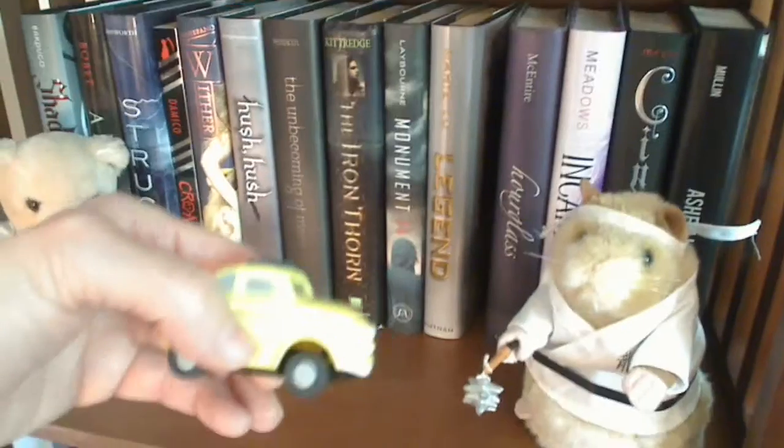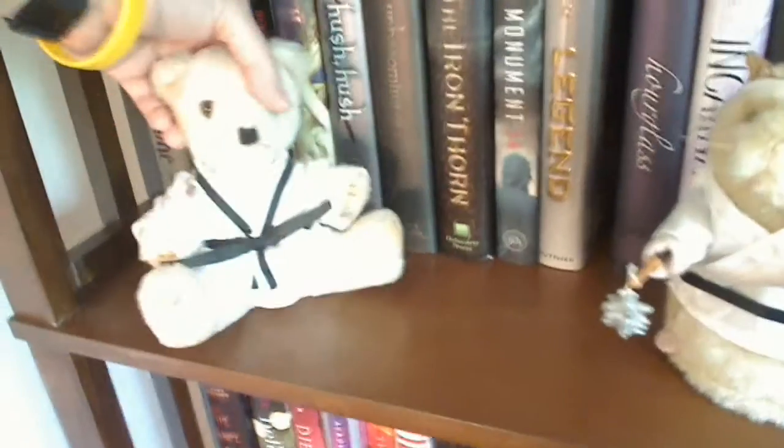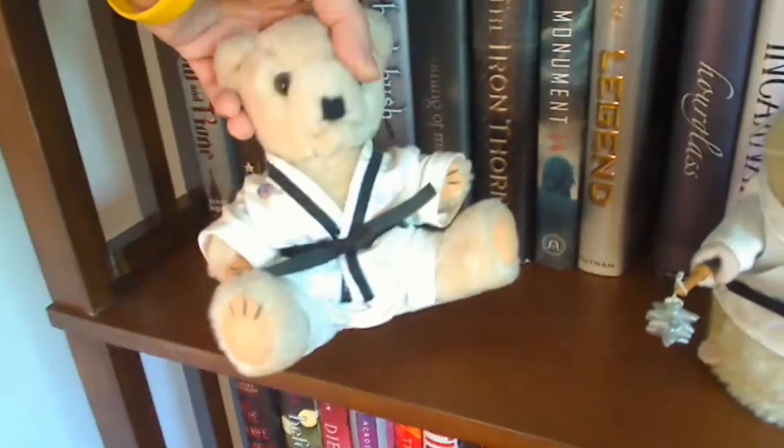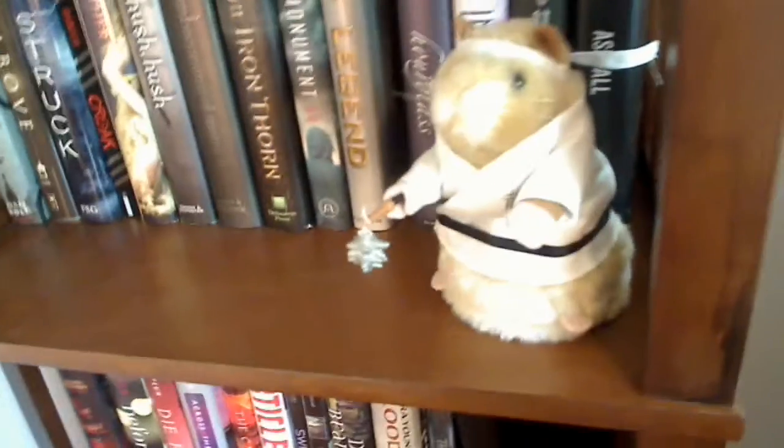This is actually, I drive a bigger version of this little yellow Fiat. And some little knickknacks. This is a bear I got from the American Taekwondo Association, which I studied with. And I will show you what this little guy does at the end of the show. So, on to the books.